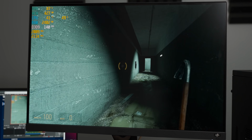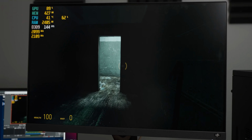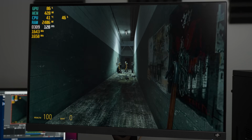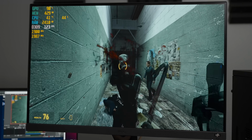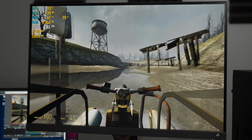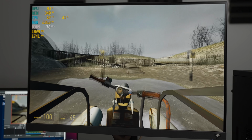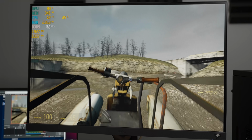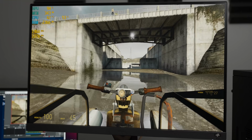Half-Life 2 is always my go-to test for low-end hardware. And it seems to be holding up pretty well. I mean, I've had much worse Half-Life 2 gaming experiences than this. Hey. Ow. Okay, so Half-Life 2 isn't using that much RAM. It's running pretty well. I mean, this is very playable. And we're at 1080p. Settings are pretty much cranked.